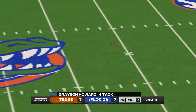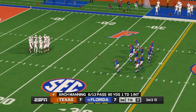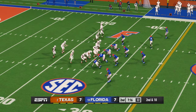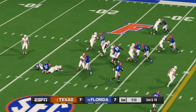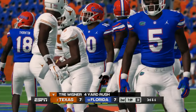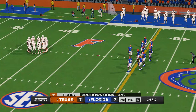Throws quick to the receiver, and it falls incomplete. Overthrew his man, but boy, did he have some heat on him. He just needs to put a little bit more touch on that pass. From their own 25-yard line, second down. Takes it up the middle for a nice run. That's good for a gain of 4 yards. That'll bring up 3rd and 6.